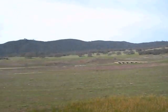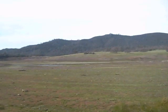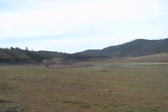But you probably can't really see them, but you could hear them earlier. There's a bunch of Canadian geese down by the river, and that is indeed the South Fork. You can see it widens out down there.